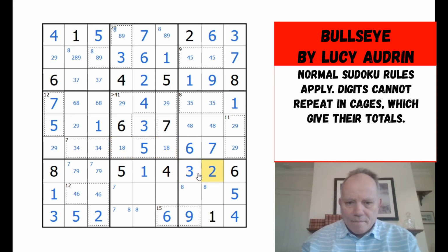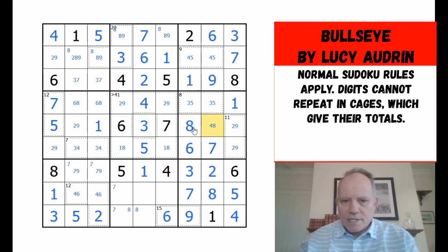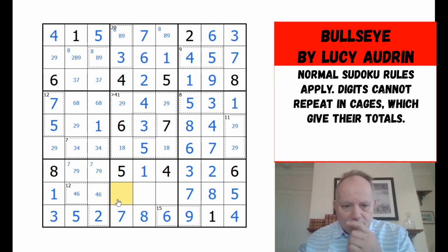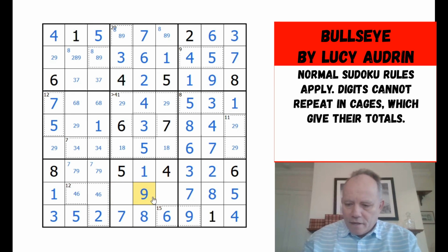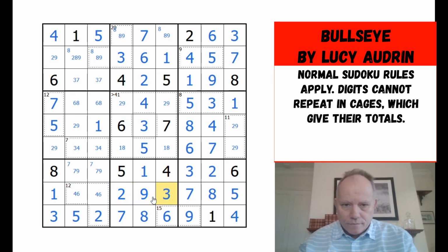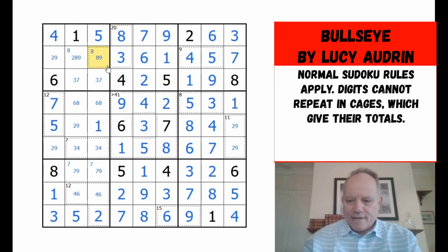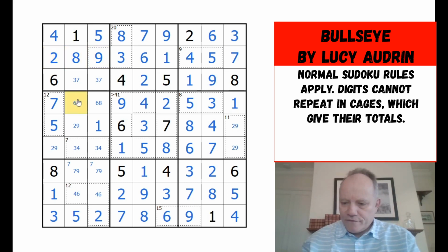3 and 2, I can place them. And 8 and 7, and I can place them. So I think columns 7 and 8 are getting fully done now, which is very pleasant. Now we've got 7 and 8. Yes, I can do those. This can't be a 7. We've got 2, 3, and 9. 9, 2, 3. And I can do columns 4 and 6 now, which is gorgeous. 8 and 9, and that's in the 20 cage. So now I can move over to the left side and hopefully finish off here.